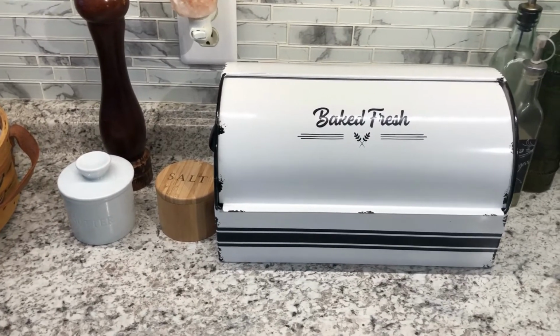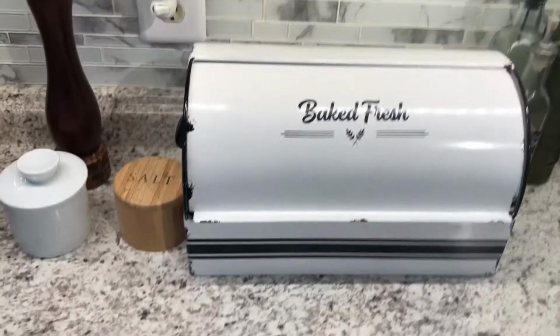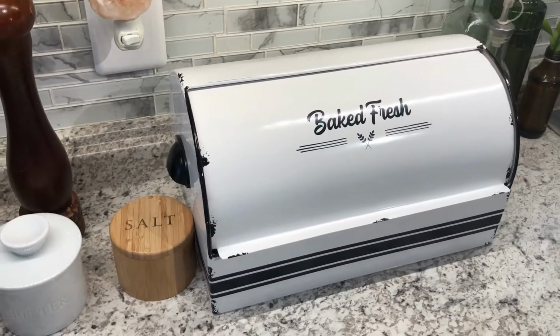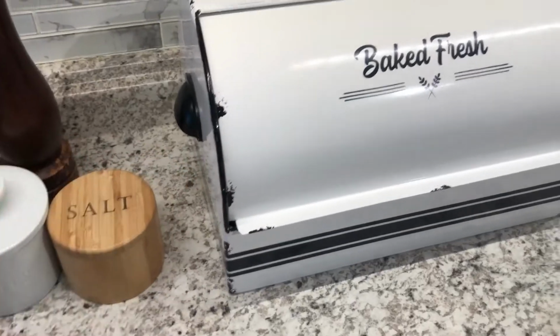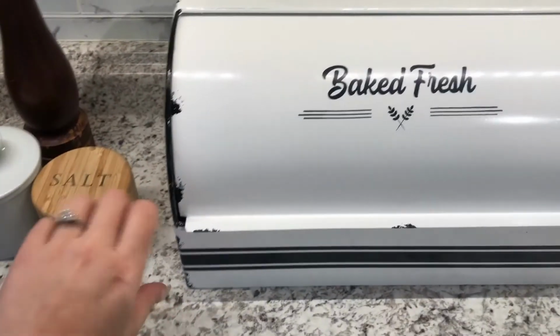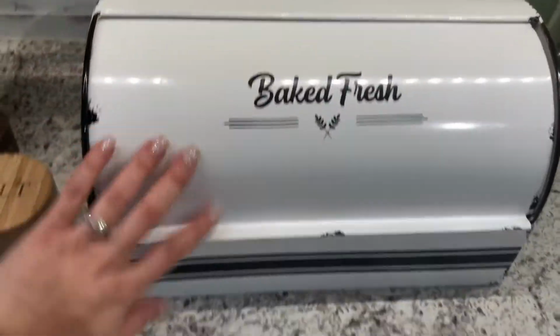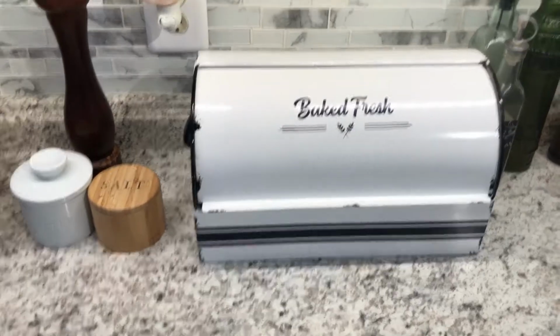And then here's my glorious bread box. I was so picky about what kind of a bread box I wanted, and this is perfect. I found this bread box at Tractor Supply over the holiday season, and I just absolutely love it. It matches the kitchen, and it's super cute, and it holds a ton of bread. So my bread box is one of my favorites.